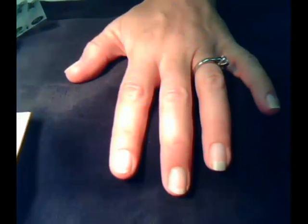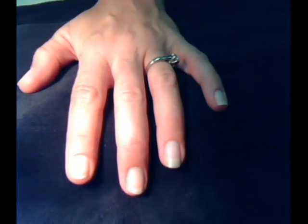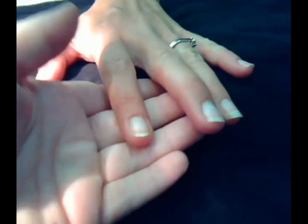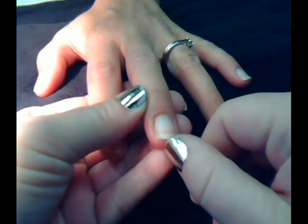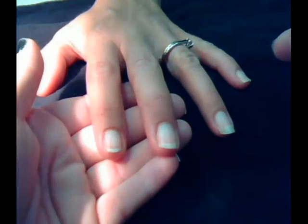So now we are going to look at Jen's nails here, our client, and just make sure she's a good candidate. You want to give her a consultation, find out what kind of structure nail she has, what shape she likes, and observe what she has. Her nails are a little weak, and they're long.